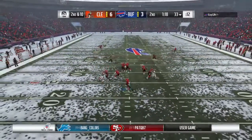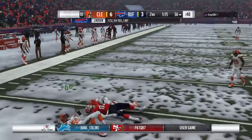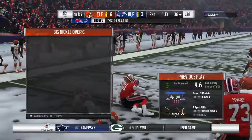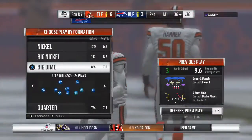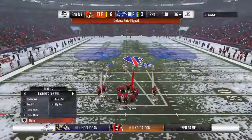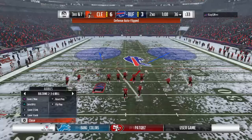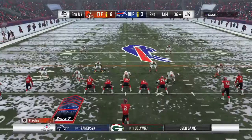Second and 10 now, it's Rosen. Looking left side, and he's got a man. It's James. Only 3 yards on the catch. It's 3rd down. One thing you're hoping for when you run drag routes, you're able to hit a receiver in stride, and he can pick up a lot of yardage after the catch. But in this situation, the defense was effective, able to stop him before he could get a good head of steam going.